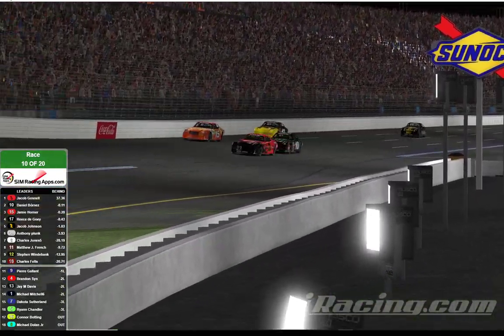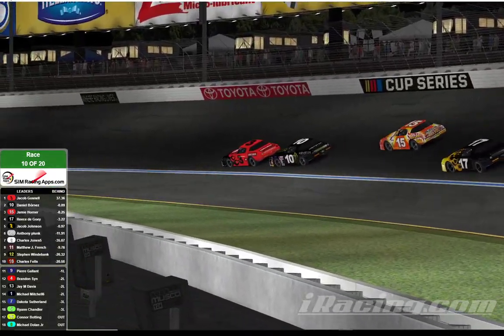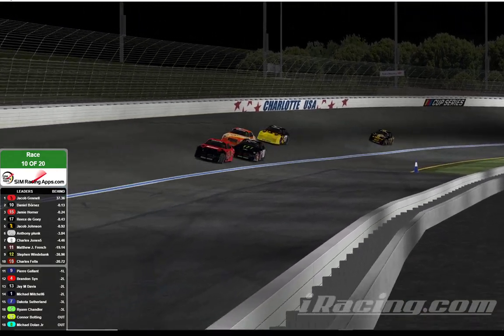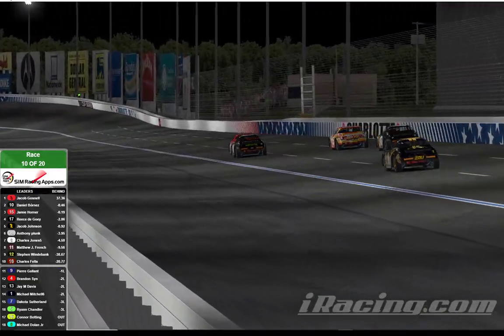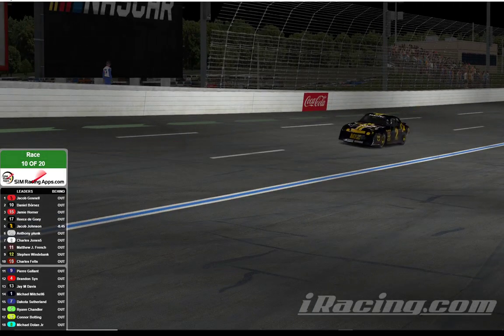Gosnell followed by Bournay, then the 15 of Horner, the 17 of DeGoey and Jake Johnson in car number 2, running in 5th. Johnson still about 8 car lengths back of this lead group. Holding on here, hoping to close, hoping he's getting enough draft to close in on this bunch, or that this bunch will start racing each other and Johnson can catch up.